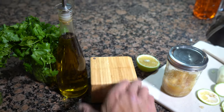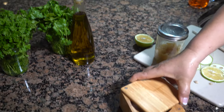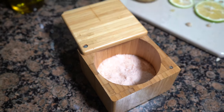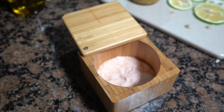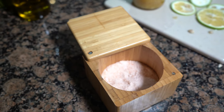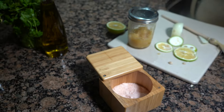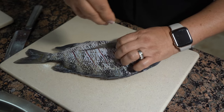And this is Himalayan salt? Himalayan salt, yes. The pink salt. It has 84 plus minerals in it. That's why you don't want to use table salt for anything. So we're just going to add some salt.